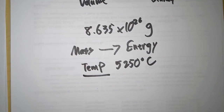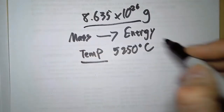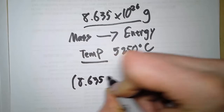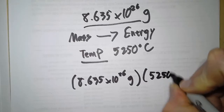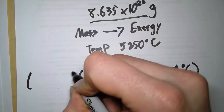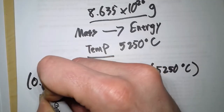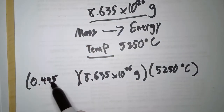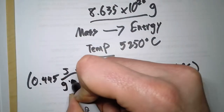And so now, what happens? Well, if I take my mass right here and I take my temperature, 8.635 times 10 to the 26th grams, and I take 5250 degrees Celsius. Now these two units will multiply, but if I also multiplied specific heat in there, and I'll just split it between iron and nickel and say that it's halfway between 0.44 and 0.45, and it's 0.445. Multiply joules per gram degrees Celsius.